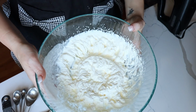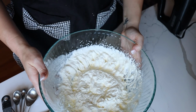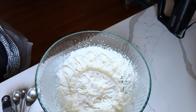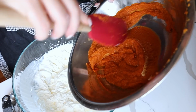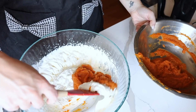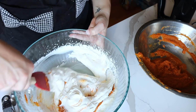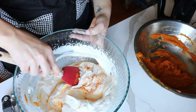All right, so as you can see, it's stiff, it has the peaks to it, and that's it. You don't want to go any further than that. So now that we have that mixed up, we are going to start folding in our pumpkin, all right? So I go little by little, okay? So then you're gonna be folding, not stirring, folding.